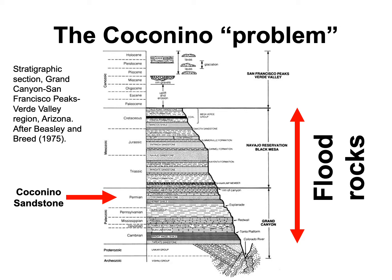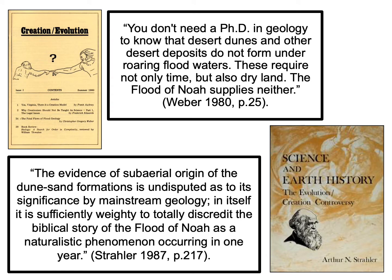So it's not surprising that critics of creationism, both Christian and non-Christian, have claimed that the Coconino Sandstone presents a major difficulty for flood geology. For example, in 1980, Christopher Weber, writing in a humanist journal, said, "You don't need a PhD in geology to know that desert dunes and other desert deposits do not form under roaring floodwaters. These require not only time, but also dry land. The flood of Noah supplies neither."